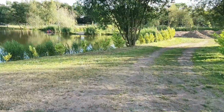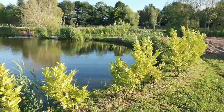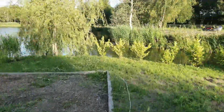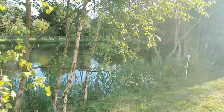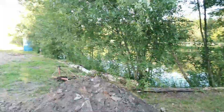There is a horseshoe lake that is also currently being turned into another specimen lake. I believe that it's going to be stocked in September with 5 30-pound fish and also 10 20+ pound fish. The lake is currently a members only lake and there's not many spaces, so if you do like the look of it, make sure you're quick to get yourself a spot.